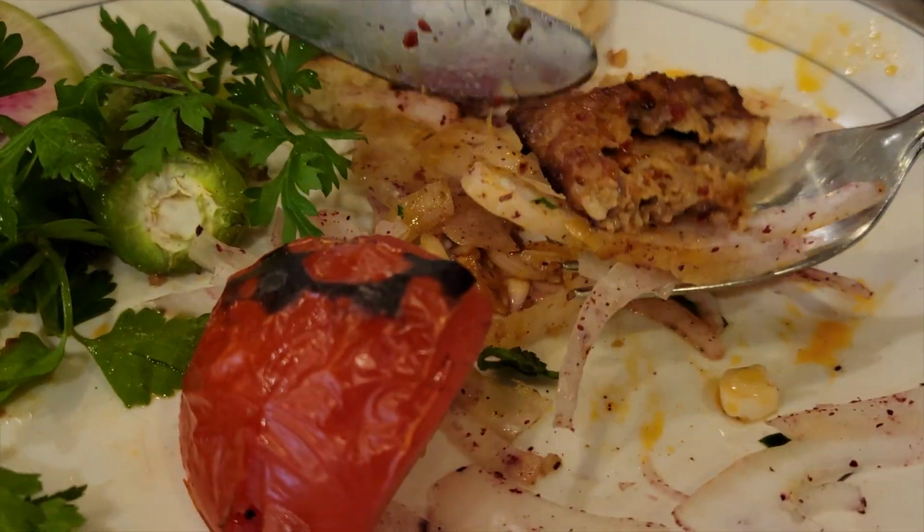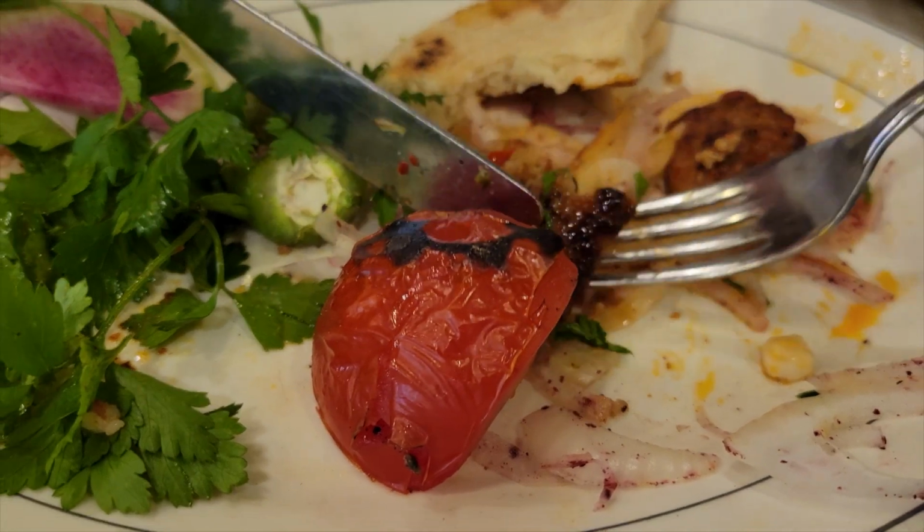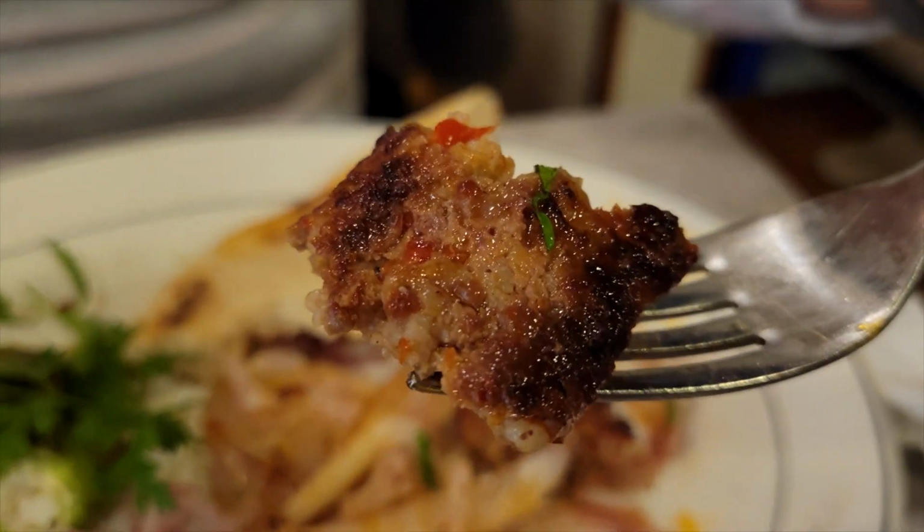And this is a kebab that got inhaled after 3 minutes, and it came out delicious. It was a spicy lamb kebab, and it came out hot, piping hot.